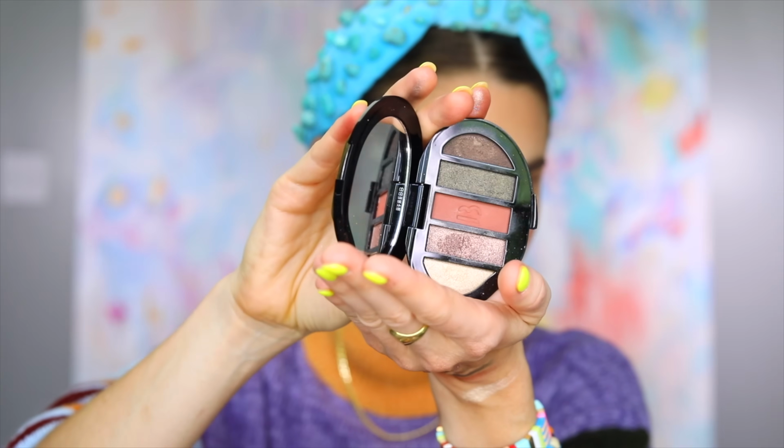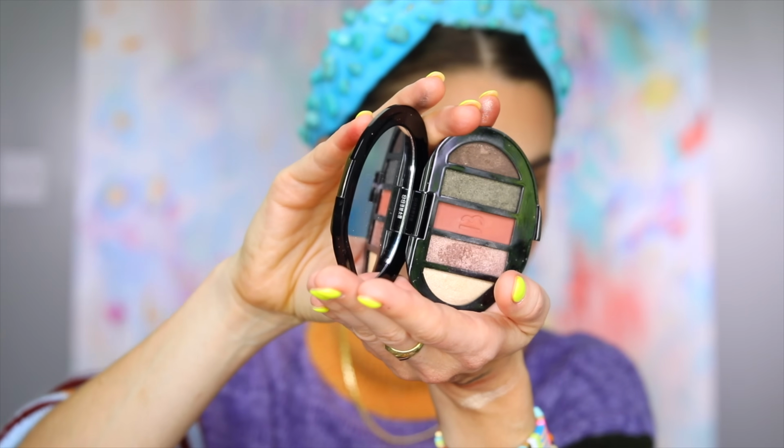I don't want to have fallout, literally fall out, but they're so insanely soft that when you dig your finger in there, you're just like, oh no, that's kind of sexy. There's just something about them that interacting with them is really indulgent. And I would have expected nothing less.